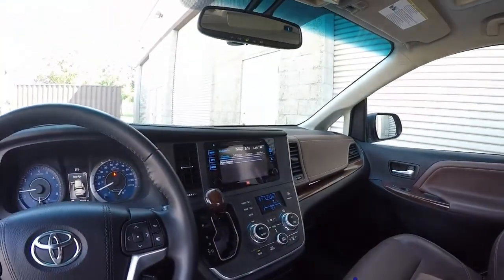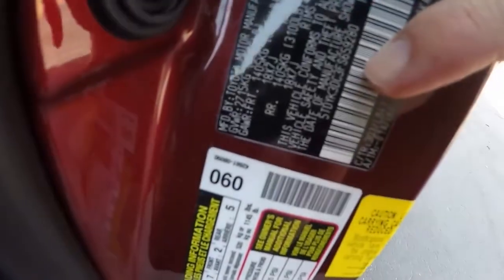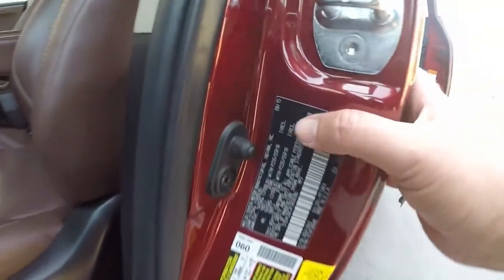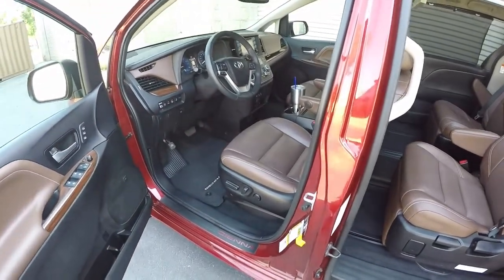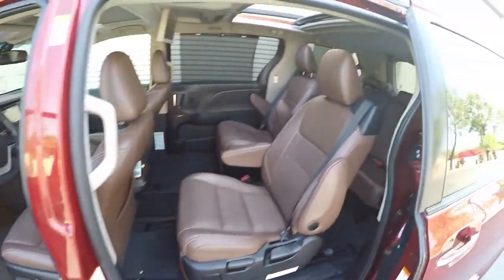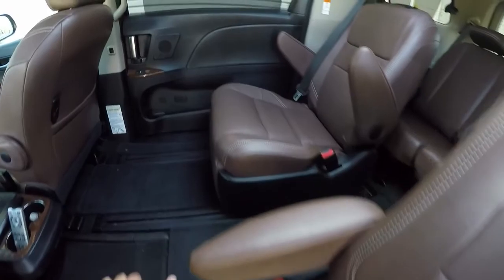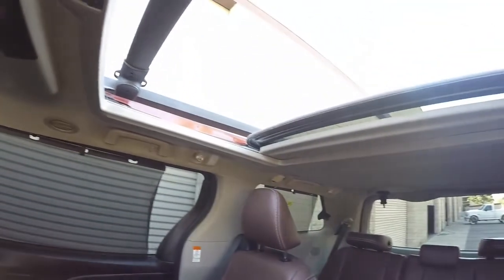Let's go on to the next seating row. The vehicle identification number, the last three digits are 280. And this car was built in 9 of 15, so it was built in September of 15. So it's almost a 16. It is a 15 though. But it was built in September of 15. So very late in production. That's why it has very low mileage. So they have the dual sunroofs.